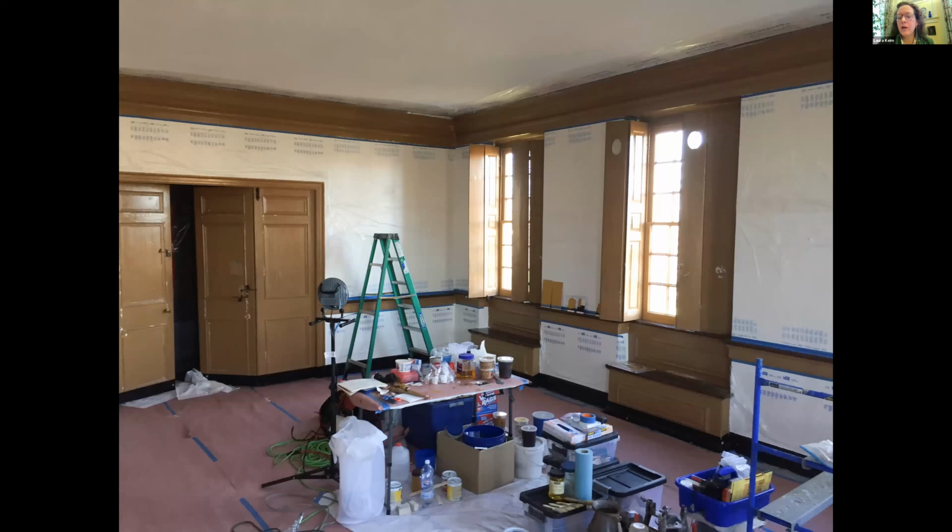And with that exception, all the other paint in the room was left intact underneath. We did some sanding. There were some repairs to the room, both plaster and wood. But we shellacked all the wood. So there's this barrier between the 1980s paint and then this new paint on top.